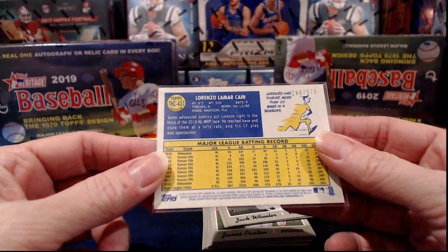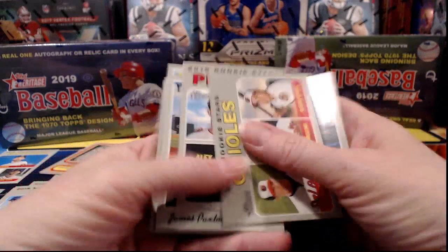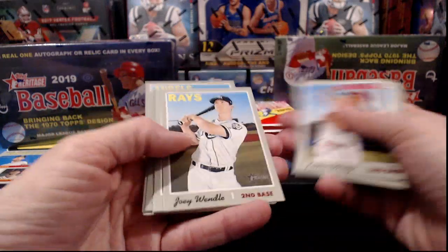Lorenzo Cain, Brewers, that is chrome parallel refractor to 570.